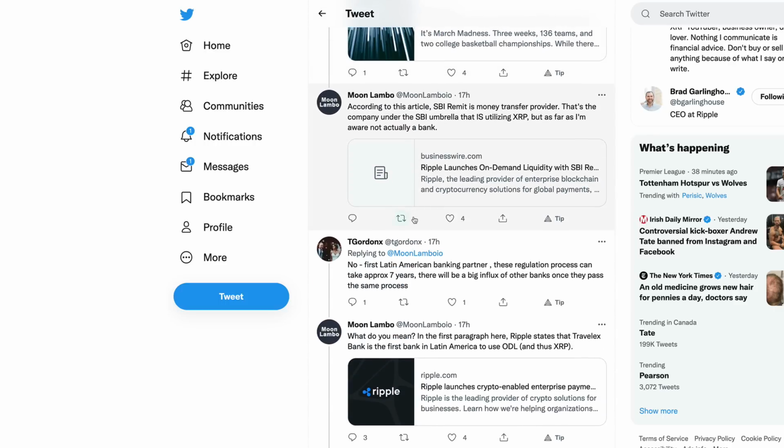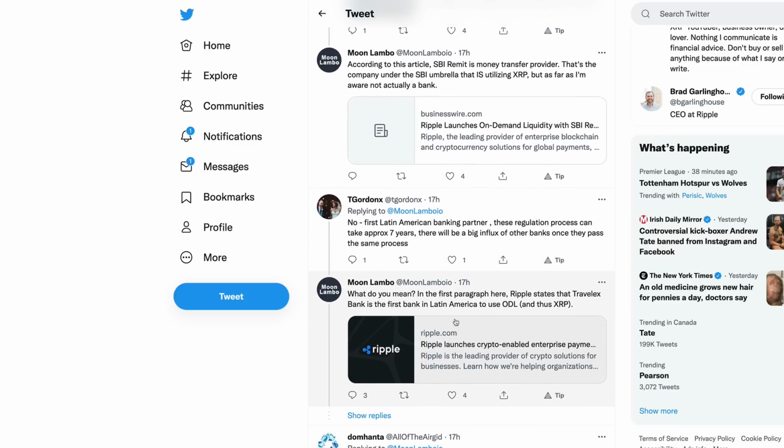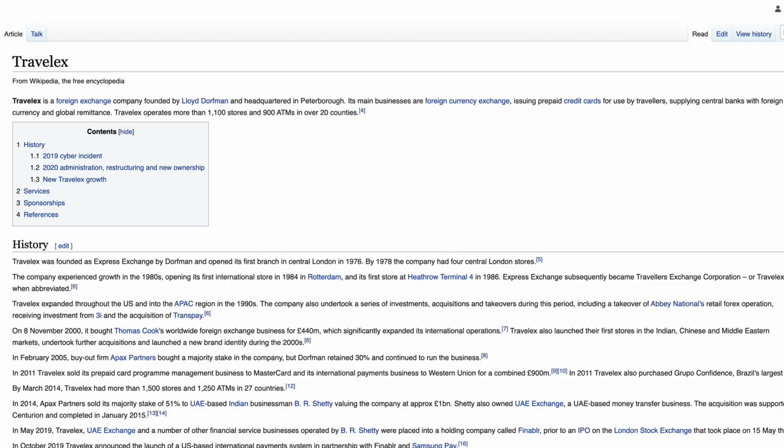T. Gordon X down here saying, no, first Latin American banking partner. These regulation processes can take approximately 7 years. There will be a big influx of other banks once they pass the same process. And Moon Lambo just asking, what do you mean by that? In the first paragraph here, Ripple states that Travelex Bank is the first bank in Latin America to use ODL and thus utilize XRP. So there is still a bit more confusion about this.